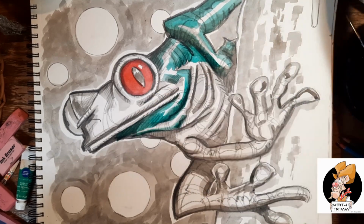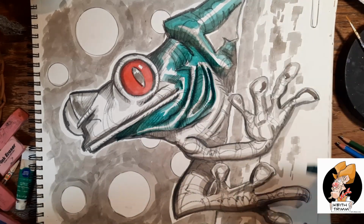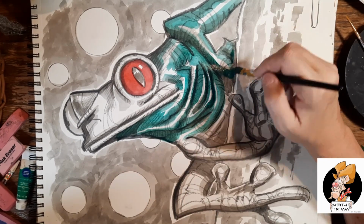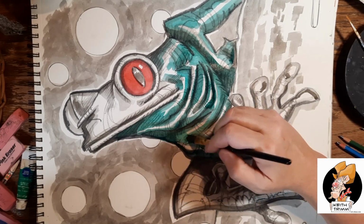Well, I did find something we need to clarify. Red-eyed tree frogs are actually not poisonous, but they wouldn't taste good. So you can't put them on the tip of an arrow? No, not this particular species, but there are species of tree frogs out there that are poisonous and do have poisons in their skin. This guy just doesn't taste good.